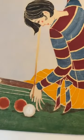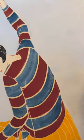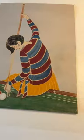So I'm going to zoom in so you can see the printing. And I should point out the background is all silver. So it's a really beautiful impression.